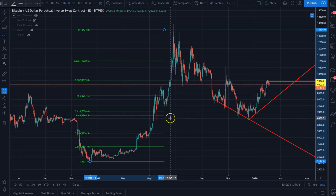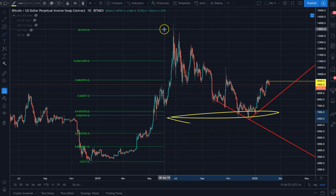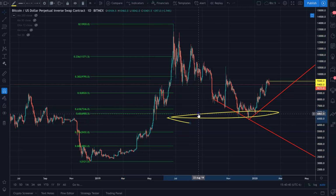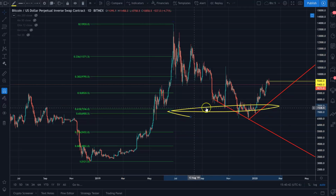But guys, where did it pull back to? Look at that, right? It's just what Bitcoin does. It's not a guarantee, okay? I don't want to make it sound like a guarantee, but not only did it pull back to that area, but look at that. It just consolidated.